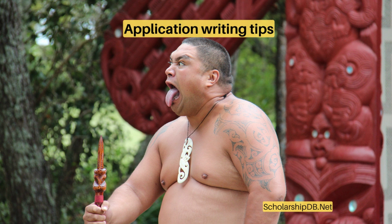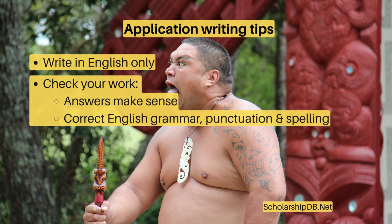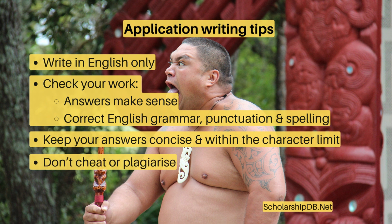Application writing tips. Write in English. They do not accept applications in other languages. Check your work, make sure your answers make sense. Use correct English grammar, punctuation and spelling. Keep answers concise, make sure each answer is within the maximum character limit specified on the form. Don't cheat or plagiarize. They will reject your application if there is evidence your work is not your own work or other people have helped you with your answers.